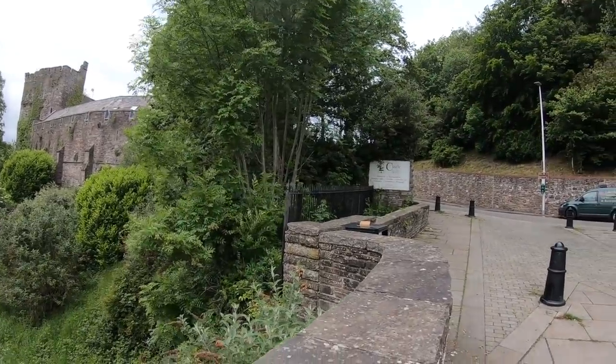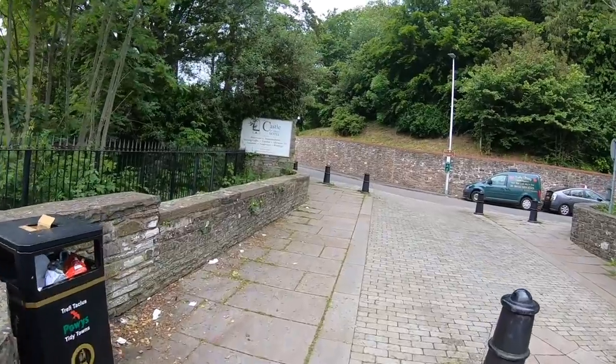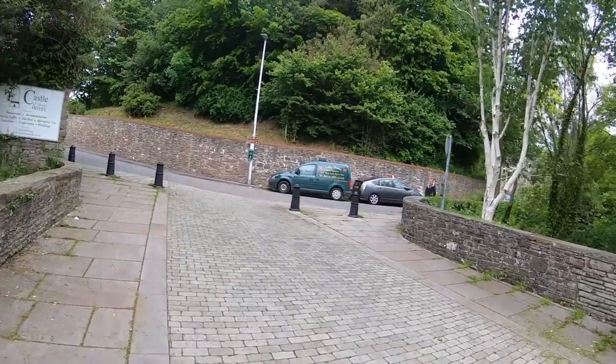I think it's a hotel, but we'll have a look. I think we really wanted to look for the cathedral. It says the cathedral's down there, so we'll get to that one.